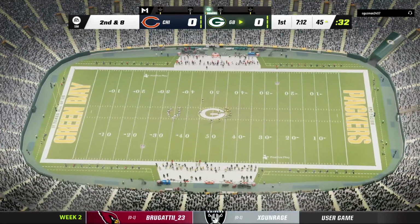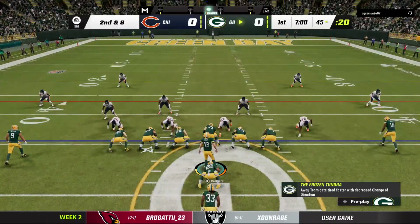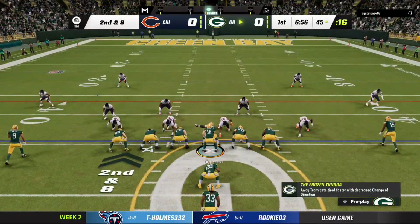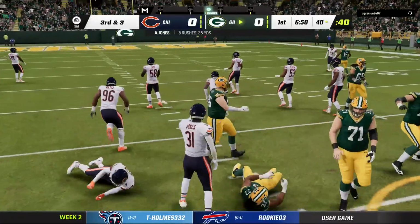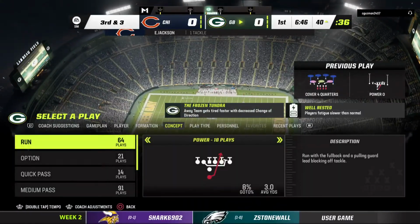2nd and 8. The Packers at 1-0 on the year following the win in Week 1. And they were able to get that road victory in the opener. Now they look to get to 2-0 in front of the home crowd. And look, any road win in the NFL, that's huge. But when you do it Week 1, that gets you pointed in the right direction and sends notice to the rest of the league that you mean business.